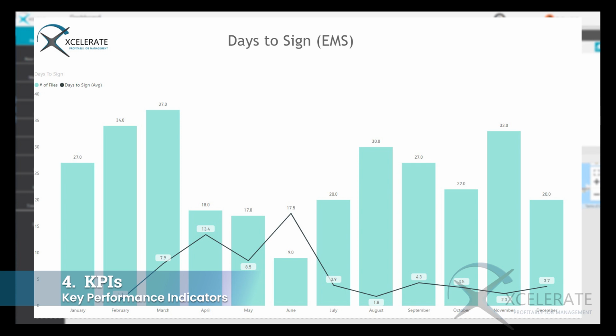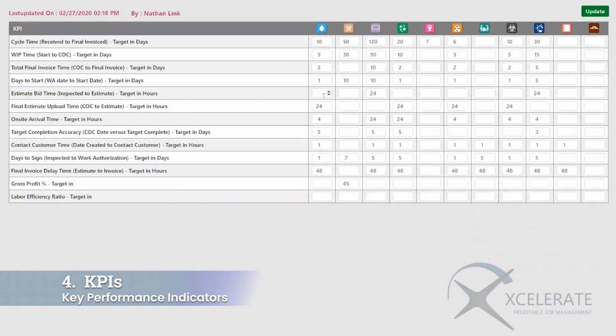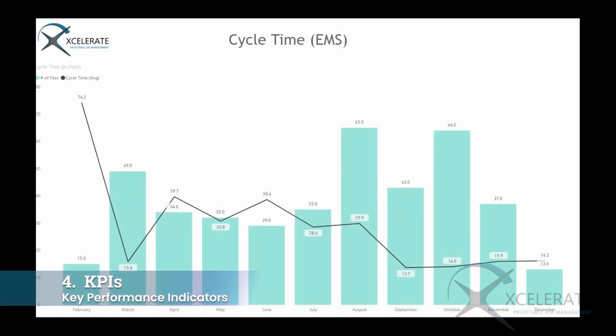And just as important as tracking your KPIs is making sure that you're picking the right ones. And in Xcelerate, you can actually pick and choose which KPIs matter to you, and if the particular KPI that you want isn't in the system, let us know. We'll be happy to throw it in there. So at the end of the day, the way it should work is, as the KPIs are improving, your business is growing and becoming more profitable. And if not, then it's probably the wrong KPIs that you're looking at.